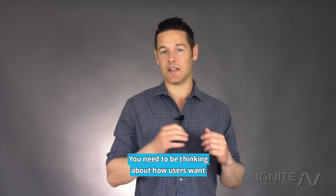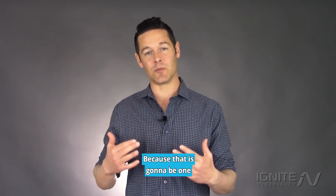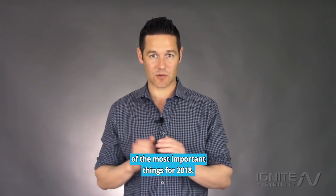You need to have fast page speed. You need to be thinking about how users want to interact with your website on mobile, because that is going to be one of the most important things for 2018.